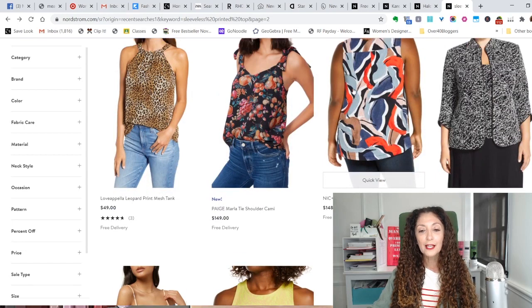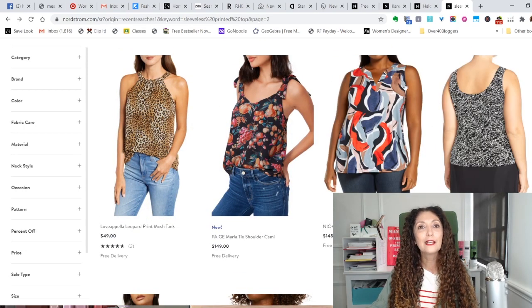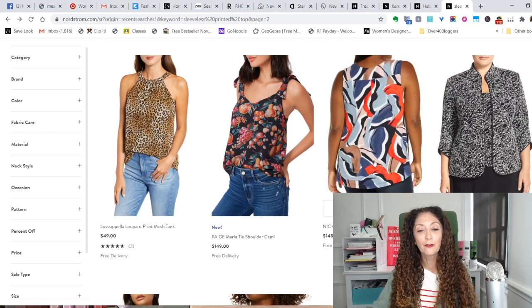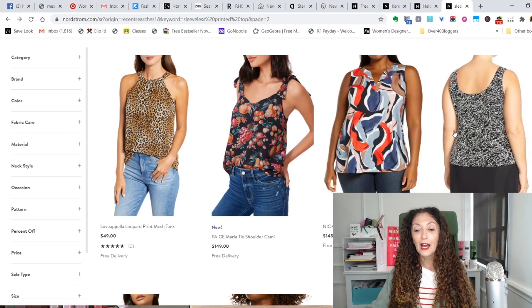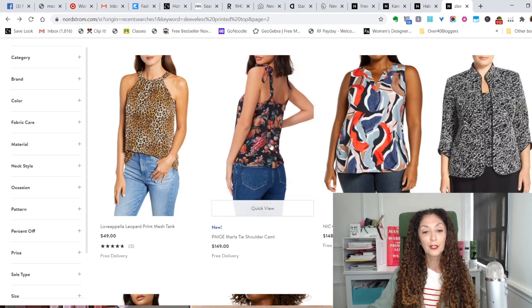But an oversized print like this or an undersized print like this is going to look a lot more frumpy. This one from Nick and Zoe, love the colors and the stylized print. But if this was a little smaller, it would be a lot easier to wear. Alex Evening, this foil printed twin set here, that's going to be a lot more frumpy. But if you look at Paige and you've got this medium sized print, it's going to be a lot easier to wear.